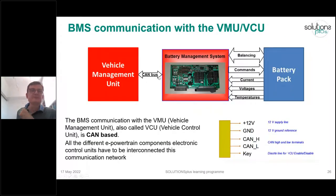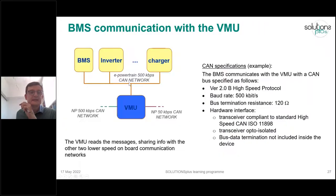Communication was the topic of the second point. The last slide is telling us this. The communication between the vehicle and the BMS is done by CAN. This is the typical CAN element, CAN high and low, plus ground. In this CAN line, we connect all the different devices, not only the BMS of the battery, but the inverter traction system, the charger, and so on. All of them run on this high speed CAN.